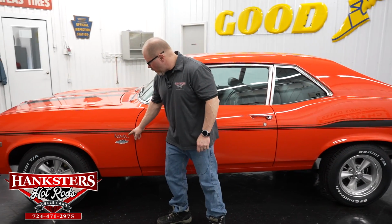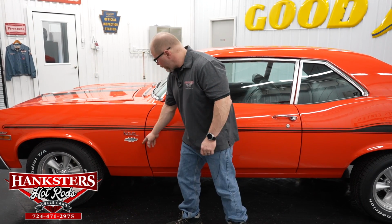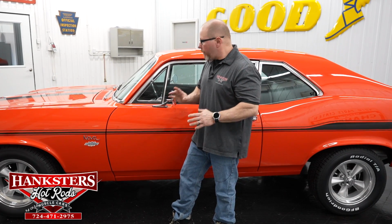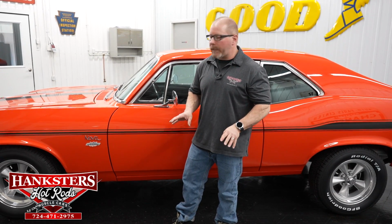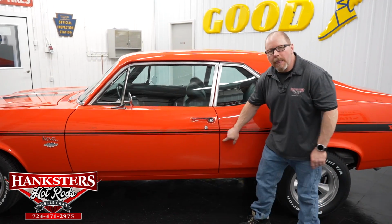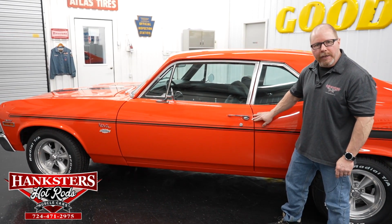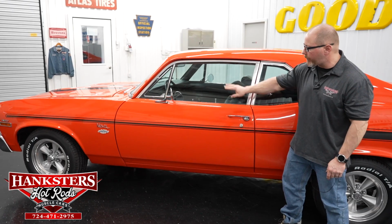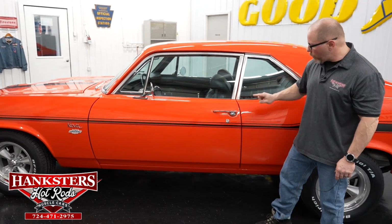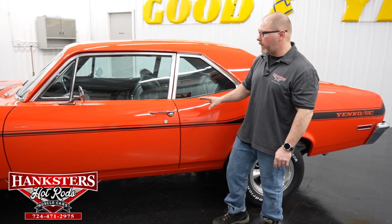Again, we've got the Nova script here on the front fender, as well as the Yenko badging right underneath it. And on this car here, again, I've been all the way around this car. As far as fit and finish, as far as all the panels go, very nice quality workmanship on this vehicle here. You can see your gaps to the front side of the door as well as the back. Very uniform. All of your body lines all line up. All of your elevations are right in line with everything else as far as the fenders to the door and door to the rear quarter panels. That is all adjusted very, very nicely on this car.